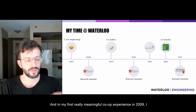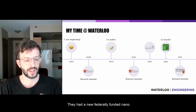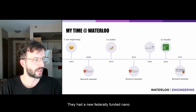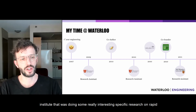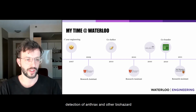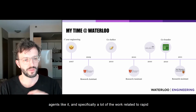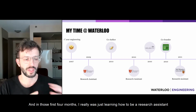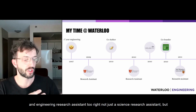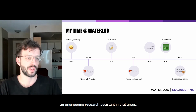And in my first really meaningful co-op experience in 2009, I went down to the University of Utah. They had a new federally funded nano institute that was doing some really interesting specific research on rapid detection of anthrax and other biohazard agents like it. But specifically, a lot of the work was related to rapid detection of anthrax. And in those first 4 months, I really was just learning how to be a research assistant, and an engineering research assistant too, right? Not just a science research assistant, but an engineering research assistant in that group.